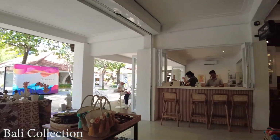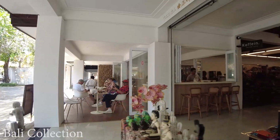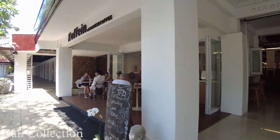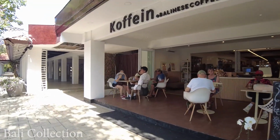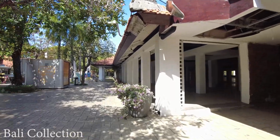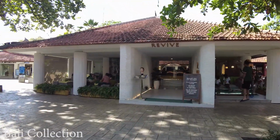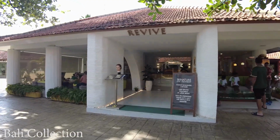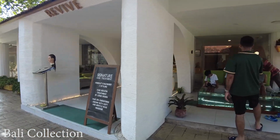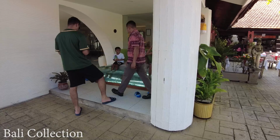And of course, they have kind of like a coffee shop here, just by the souvenir shop. This is something new actually from this Bali collection. I didn't see this before, so it should be open not long ago. Here is the massage, guys. Revive. So they have haircut, they have a body massage, and here they have fish massage. Wow.